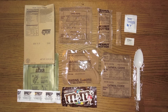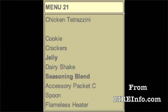So there does appear to be a little bit less than you'd find in a genuine MRE. Usually you would expect to see a side dish in addition to the main entree. But at the same time, looking back at 2005, the last year that Chicken Tetrazzini was part of the genuine MRE line, you can see it really wasn't that big of an MRE itself.